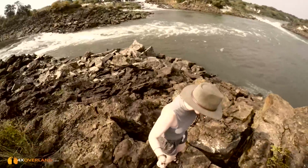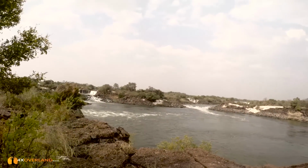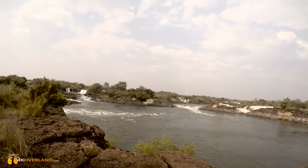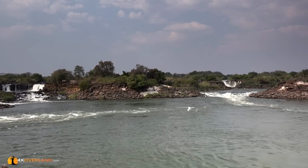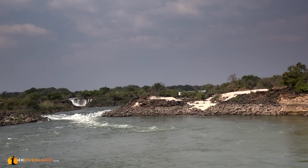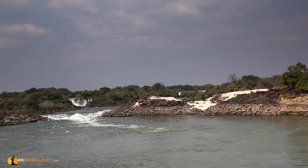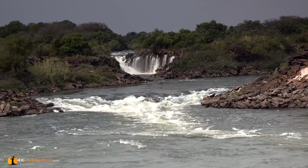Like Victoria Falls without the tourists, eh? I read this in the Lonely Planet Guide. A bigger overstatement I can't imagine. Ngonye Falls is about 300 kilometers upstream from Victoria Falls. I'm trying to imagine what these falls would be like if the water level was even at its normal level.